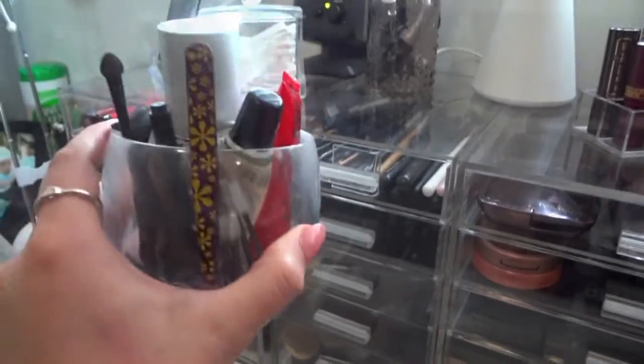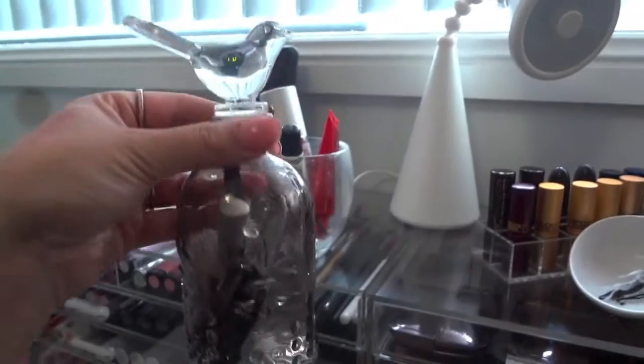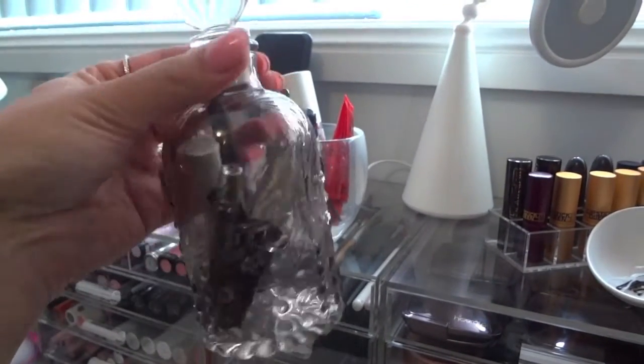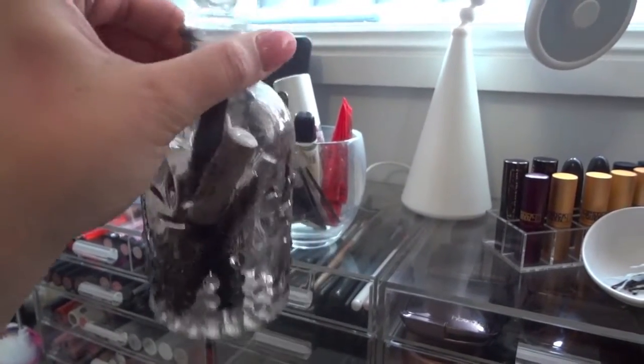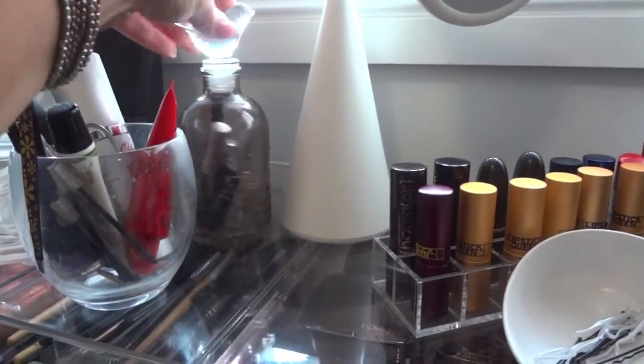But I've got some of my staples. This little decorative thing I got at a pharmacy somewhere, which I thought was super cute. It still has some unused liners in there, which is good. It doesn't get too hot in here, so it doesn't really get in the direct sun, so don't worry.